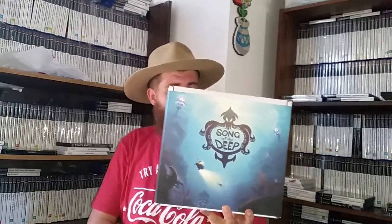Also at that store, I bought this. This was a great deal. This was $6. $6 for the Song of the Deep Collector's Edition. It's got everything in it except for the game, which I always love. Remember those dumpster diving videos? People used to say it's got everything in it except the cartridge, except the disc. And I would be like, then you didn't get the game. But yeah, Song of the Deep.